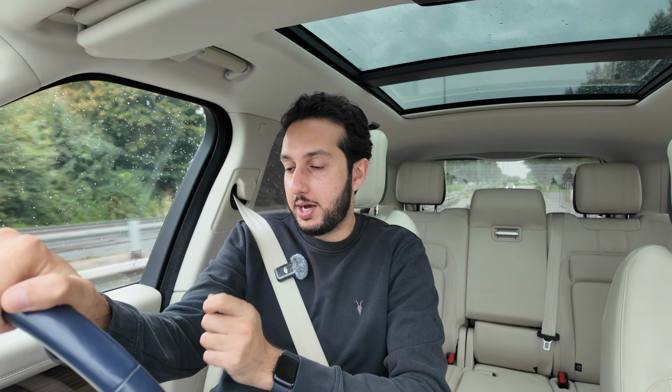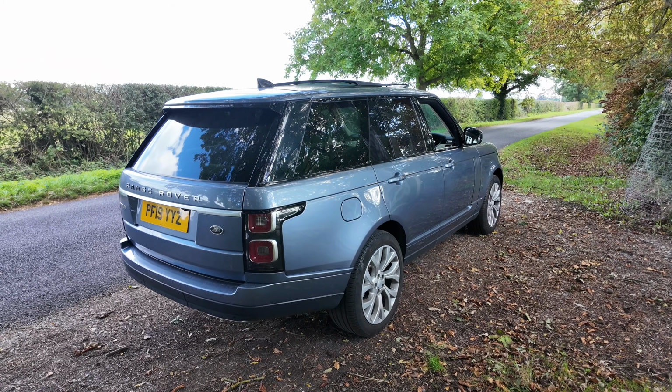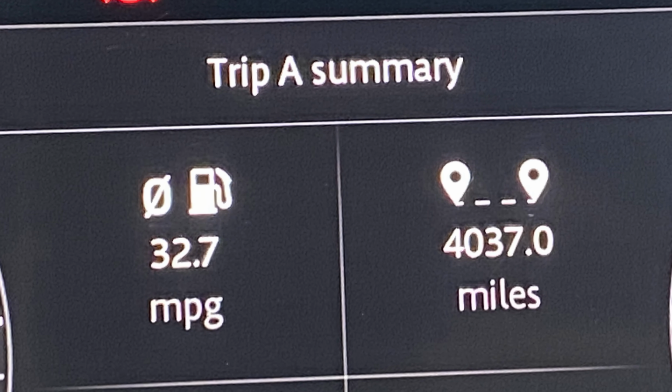Believe it or not, I've never actually done a full tank of fuel in this car, which is quite bad when you think I've had this for about 6 months now, but it doesn't get used every single day. It's a car which I use as and when I need to, so if I'm going on a long journey, I'll put some fuel in, but I've never done a full tank. For most of the time, the onboard computer in this car says I average around 30 miles per gallon, so it will be interesting to see at the end of the video what the outcome is in regards to the cost of fuel.